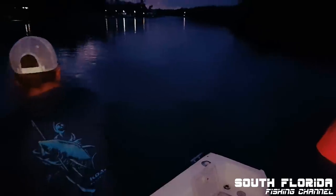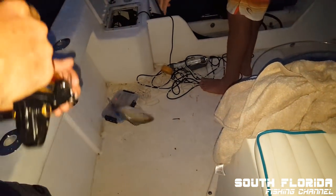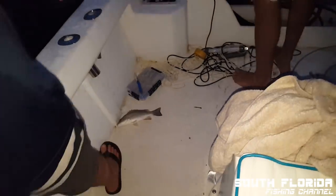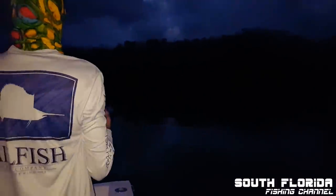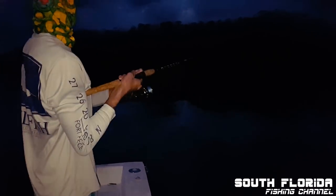Are there fish on there? There's a fish. Nice, he's a keeper. A keeper, bro. Nice, that's already two snapper on the boat. It's getting dark. That's what I'm talking about. Woo! Get it, Chris. Yeah, get it on in.